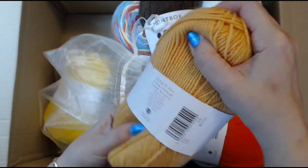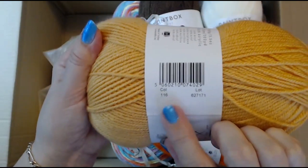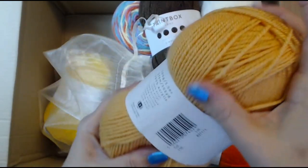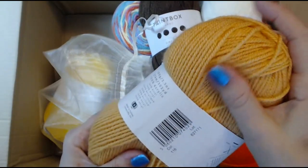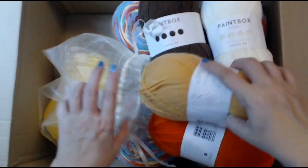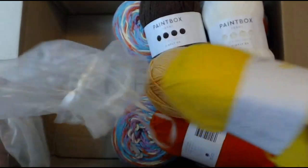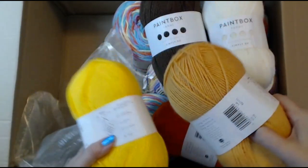This one is 116, the number on this one. It's kind of a mustardy gold colour. But that and that go together. Beautiful. Look at that. And then there's a lemon. And this one, look at those going together.